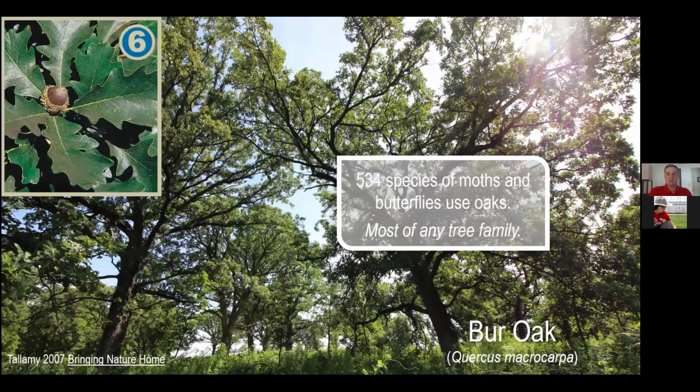So our sixth species of plant keeps on this theme of supporting insects, and that is our state tree, the oak, generally. And then specifically, the picture that I have is a bur oak, or Quercus macrocarpa, so named for the large fruit, macro meaning large and carpa meaning fruit in Latin, pictured there in the top left. Oaks are the winners as it relates to hosting species of butterflies and moths.